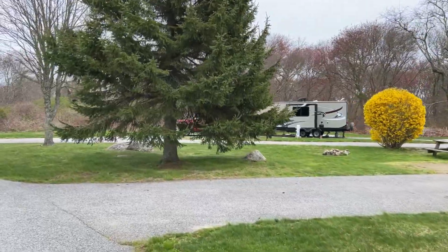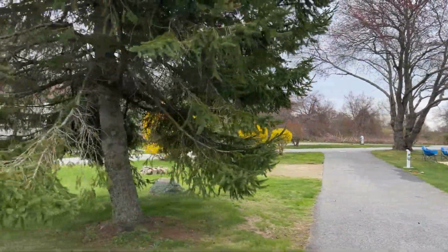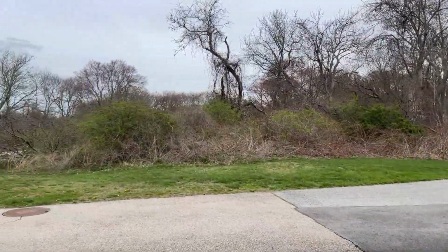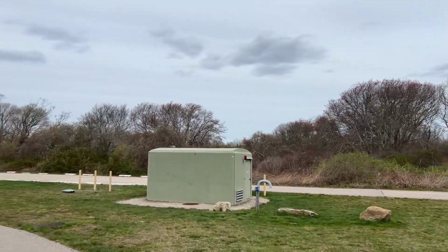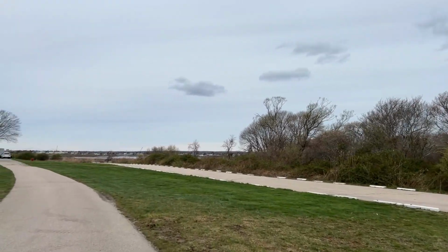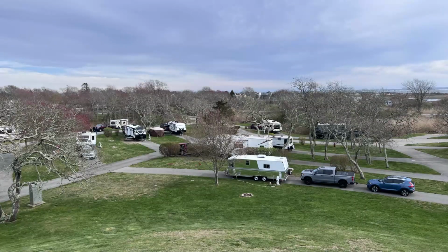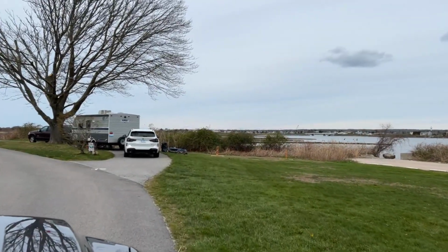Down at the bottom of the hill, we'll take a look at a few more sites before we drive around the bend and head over to the bay side of the park. If you're looking for a campsite with an ocean view, or at least a water view, these next few on the right would be the ones to try to get yourself into.